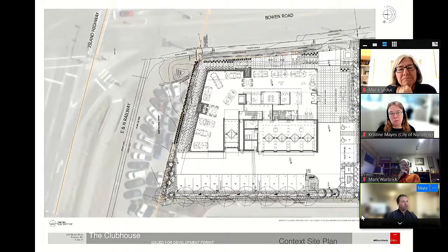So just zooming in a little bit onto our site, this is the location of our building. Sited on the northeast corner, so we're pressing up against the corner of the Island Highway and Bowen to take full advantage of the exposure and to set the stage for the architectural form and character that we wanted to explore. The site is accessed from off of Bowen Road currently. The plan is that people would come in underneath an arrival point next to the front door and the main entry into the gallery spaces. And the driveway wraps around the rear with parking at the back.